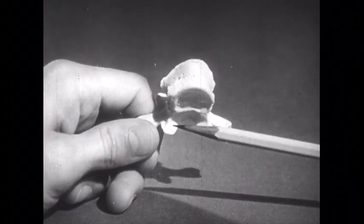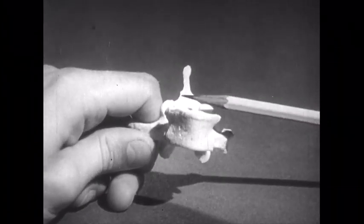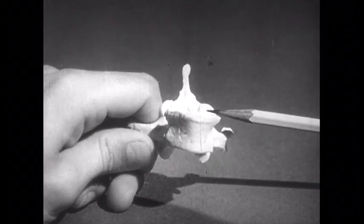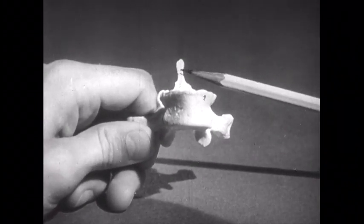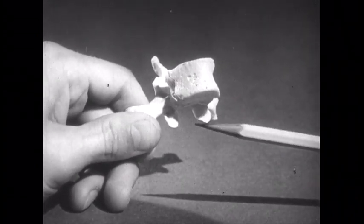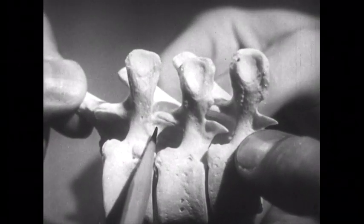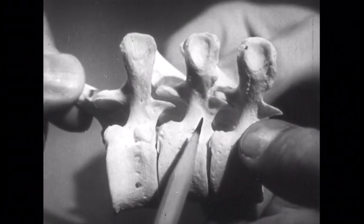From most vertebrae project small extensions of bone, which form joints with similar extensions of the vertebrae above and below it. Other more prominent extensions extend backward and to the sides to form spines to which muscles and ligaments are attached. These form joints which aid movements of the trunk and prevent the individual vertebra from slipping forward or backward.